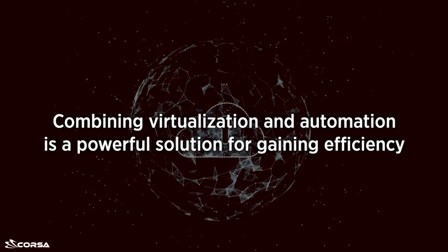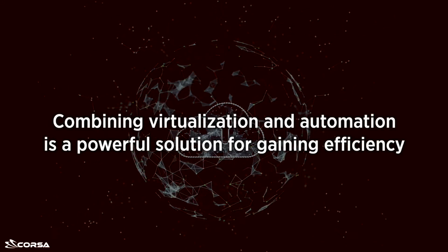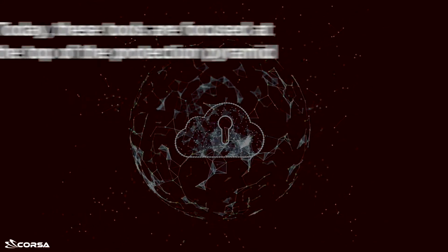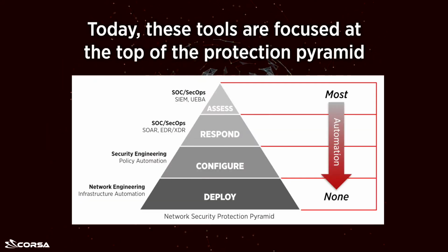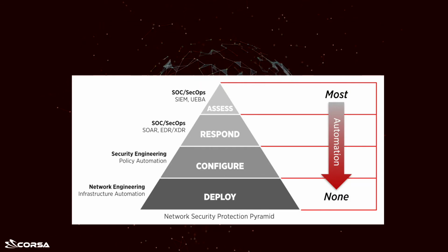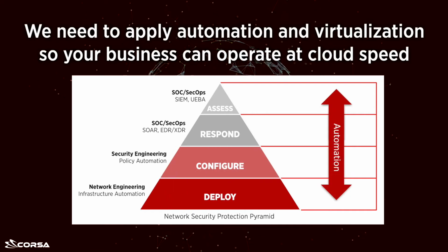Combining virtualization and automation is a powerful solution for simplifying workflows and gaining efficiency in your network security. But today, these tools are focused at the top of the protection pyramid and rarely applied to the infrastructure level, especially for network firewalls. We need to apply automation and virtualization across the entire network security protection pyramid so your business can operate at cloud speed and scalability.